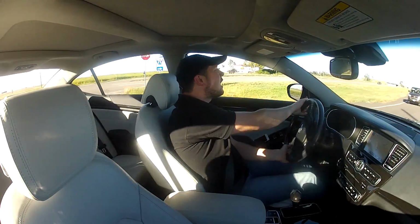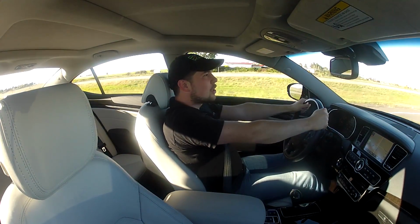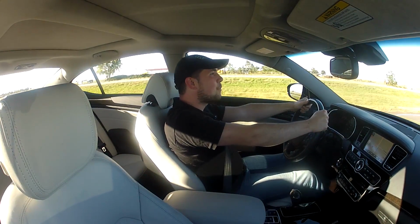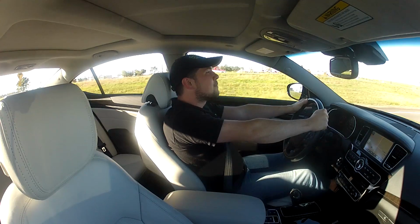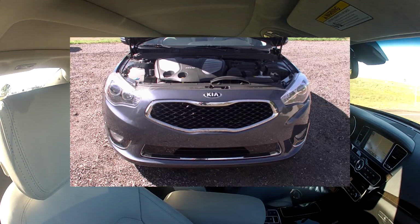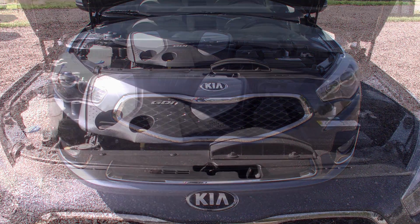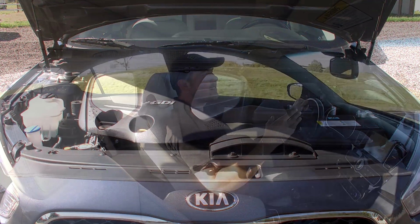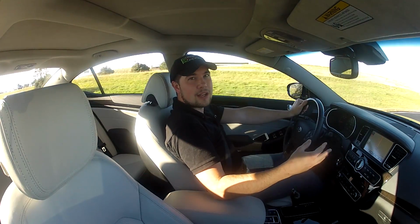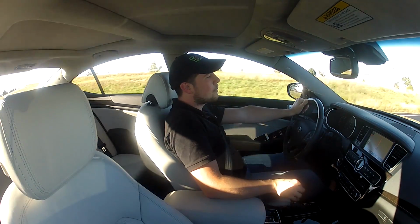So what is it about this Kia Cadenza that you really should know about? Well, I think it's a couple things. I think what you want to know is that this vehicle is powerful. It's 293 horsepower coming from a 3.3 liter direct injected V6. So if you think about that, that's going to be a 0 to 60 time of about 5.9 seconds. It's front wheel drive, and it's mated to a 6-speed automatic transmission with the Sportmatic mode.